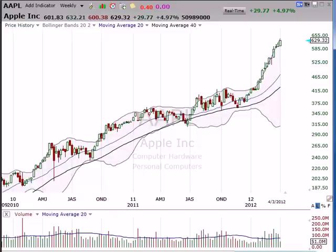But let's look at a couple things here. See this little Bollinger Band hook? This little guy there? That can be a predictor or a forecaster of a loss of upside momentum. Doesn't have to be. It just typically forecasts a loss of upside momentum, if only as a pause and then a move higher.